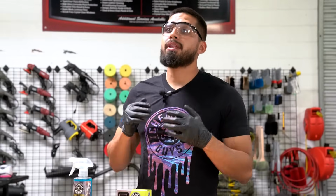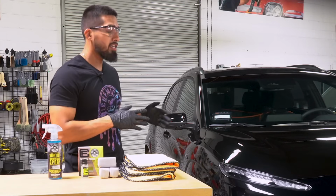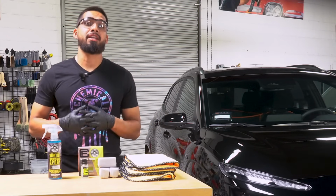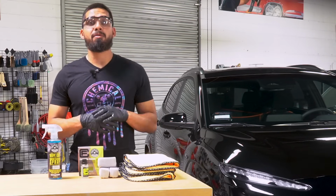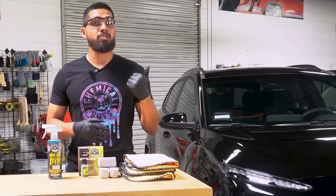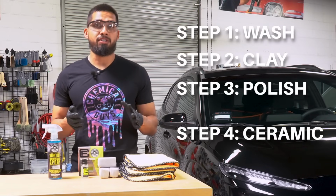Alright guys, so we just finished applying Carbon Force onto the hood of this Hyundai. I still have the rest of the car to do, but let's just go over a quick recap on what we did. So remember, step number one before you apply any type of professional ceramic coating onto your car is you want to wash, clay, and polish, then you move on to your ceramic.